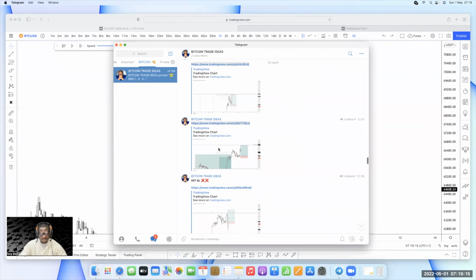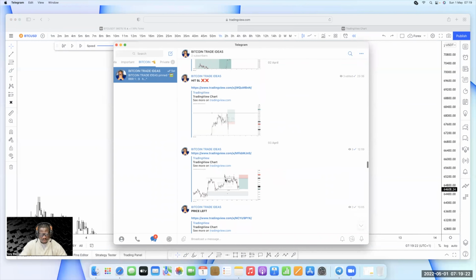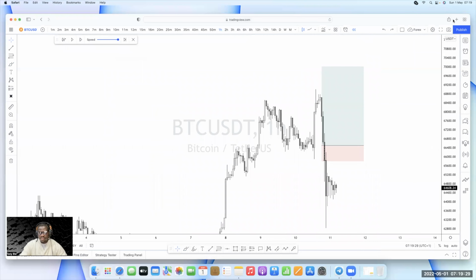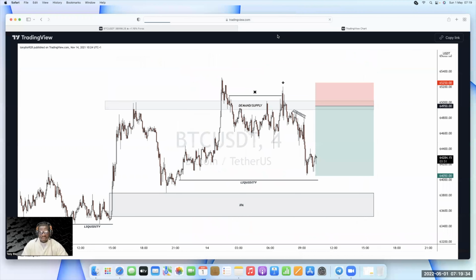Okay, so that hit stop loss. Boom, hit stop loss. As you guys can see, down. And now the next trade was this. So let me copy this. Okay, that was the next trade. Pasting, go. Okay, so now on the 4 minutes, wow, I'm not sure we are going to have okay, let's see. So this was actually on the 4 minutes time frame, November 14th, 10 in the morning.